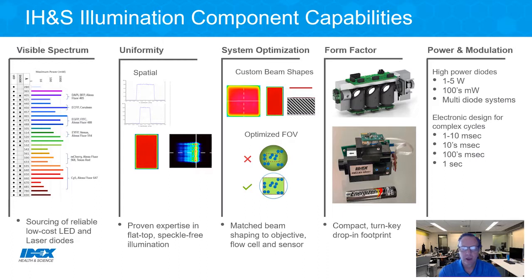As I mentioned before, we have many years of experience in designing and manufacturing OEM illumination modules for various customers, including applications like next-gen sequencing, confocal microscopy, flow cytometry, and spatial biology. We can source reliable laser diodes and LEDs matched to the customer's fluorophores from tens of milliwatts to 5 watts of optical power. Our specialty is producing flat-top speckle-free illumination, achieving greater than 80% uniformity.